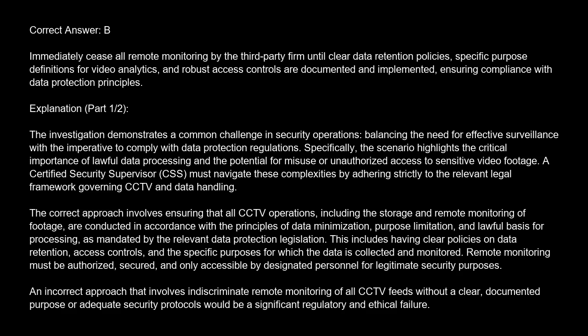Explanation. The investigation demonstrates a common challenge in security operations, balancing the need for effective surveillance with the imperative to comply with data protection regulations. Specifically, the scenario highlights the critical importance of lawful data processing and the potential for misuse or unauthorized access to sensitive video footage.